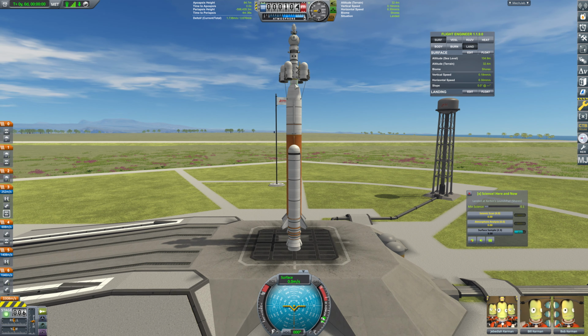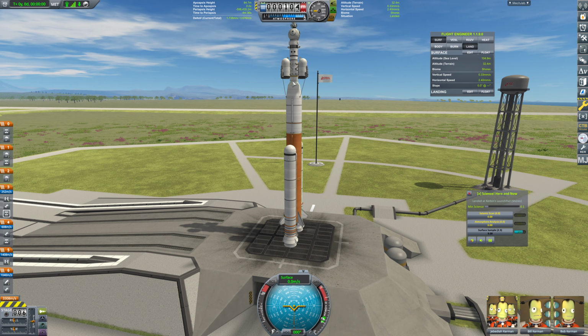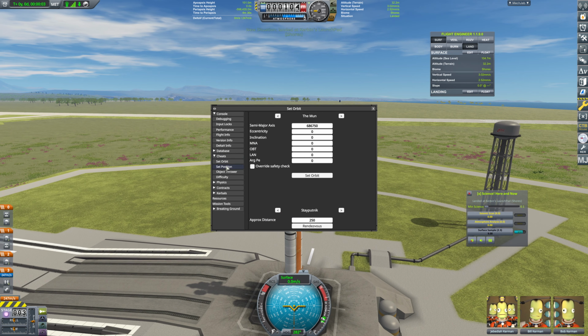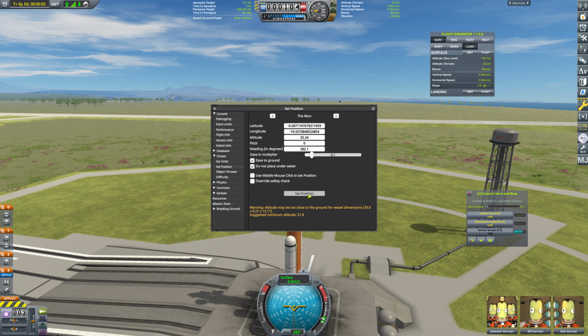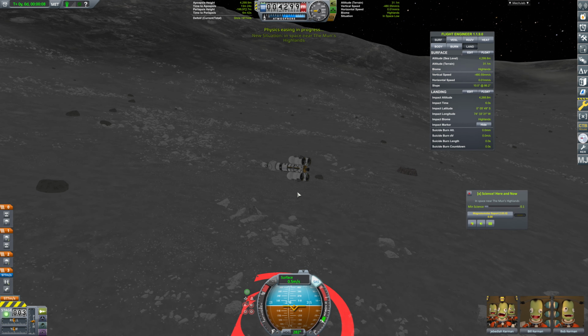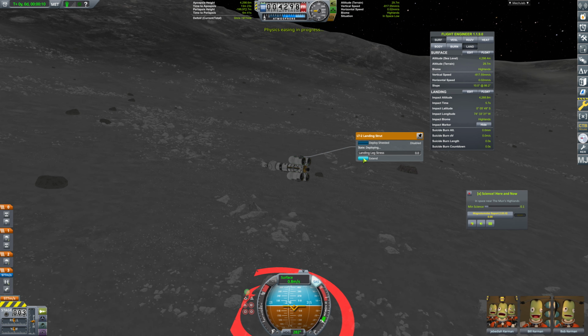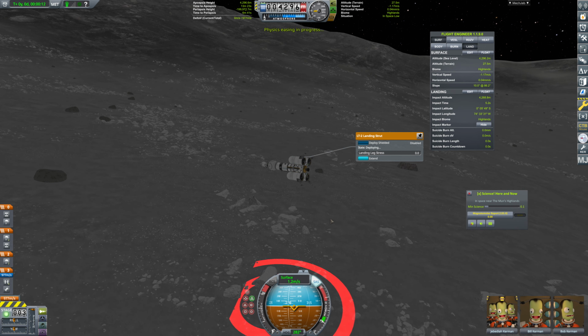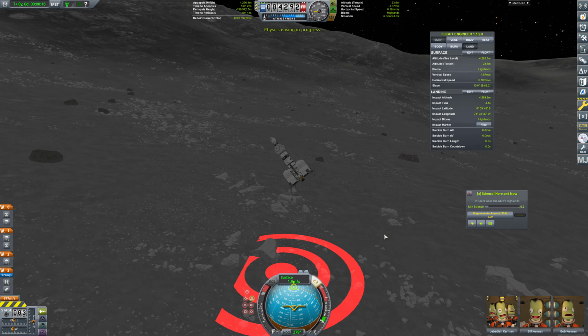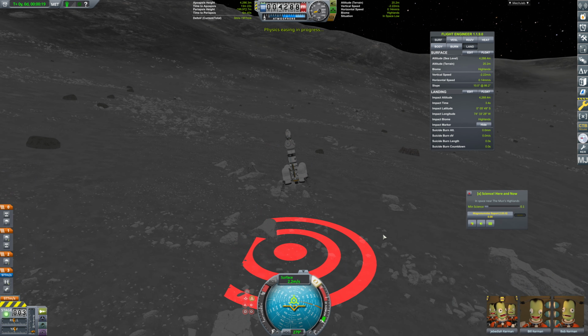Okay, we're going to try this one more time here. This should be a successful attempt here on the simulation. So we're just going to set position on the moon. We really, really don't care where. And we're going to set this on down as soon as it loads in. SAS on, and we'll extend our landing legs. Flip over to surface retrograde. Beautiful.